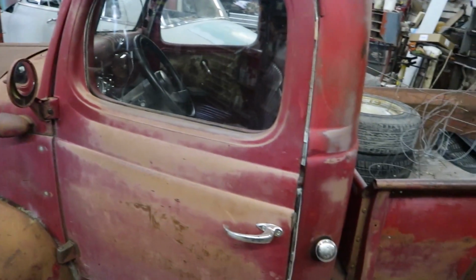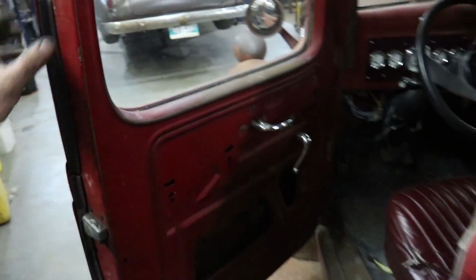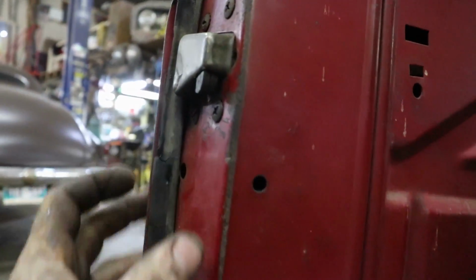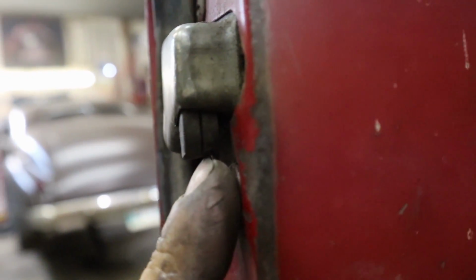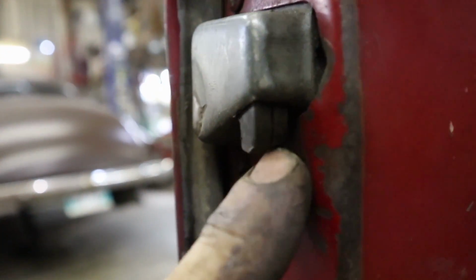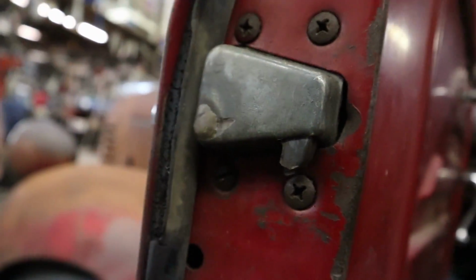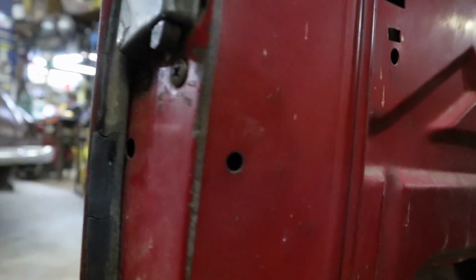And I've been trying to find a latch, but I can't. And it turns out, I was staring at it one day, and I'm pretty sure, I don't know if you can see in there, there's a whole bunch of latch missing. Right there. It's supposed to be that much. So what I'm going to try to do is just weld this up and clean it up and see if I can fix it. So that should make her pretty happy.